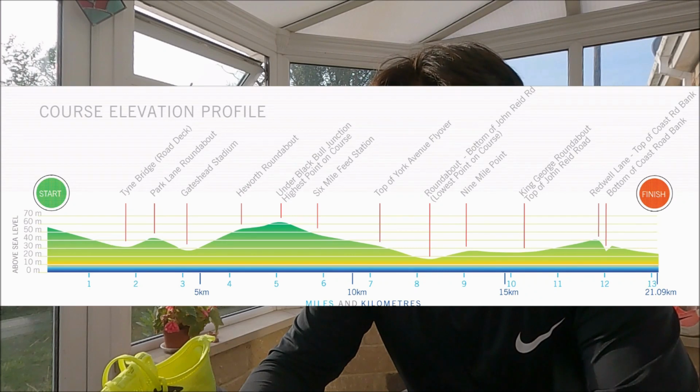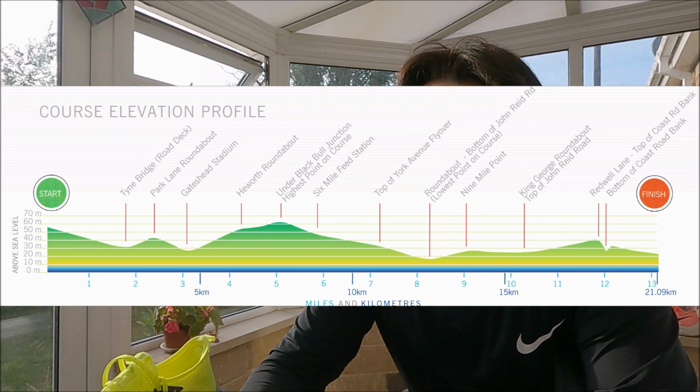Okay, so I've got the course elevation profile up here, and the first 2 kilometers is downhill straight to the Tyne Bridge, and I'll be going with the group that I'm in. At that point, I'll be running at probably about 4 minutes 30 per kilometer at the start. The goal pace is 4 minutes 15 per kilometer for the whole race, is what we're trying to do.